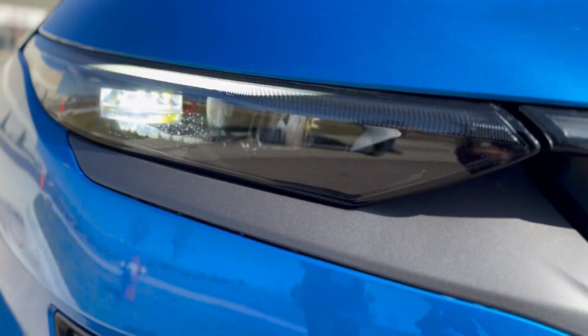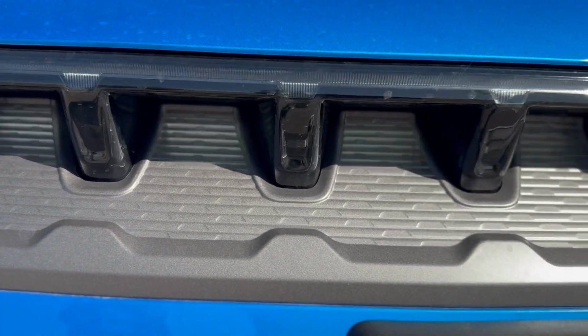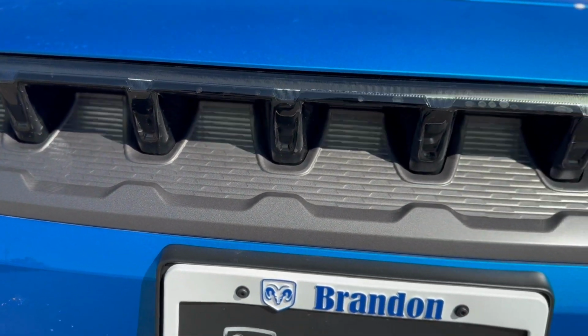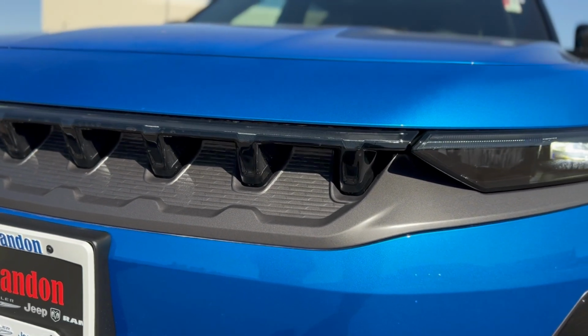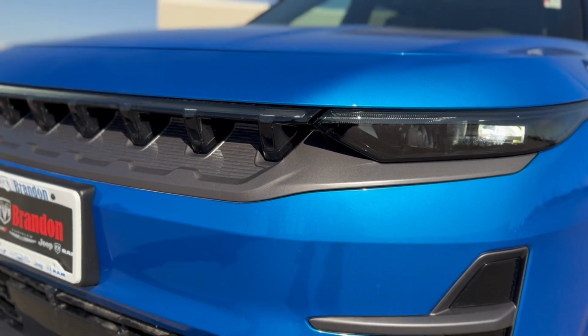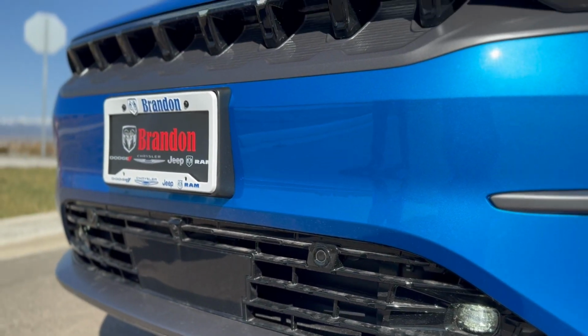All right, Kate. So let's take a look at the exterior of this vehicle. Of course, again, we've got this in the beautiful Hydro Blue Pearl Coat exterior paint. I do believe that paint color is an extra almost $600, but it is a very, very nice paint color.